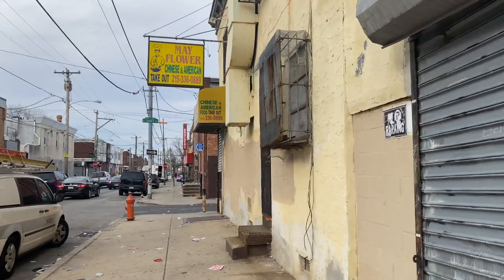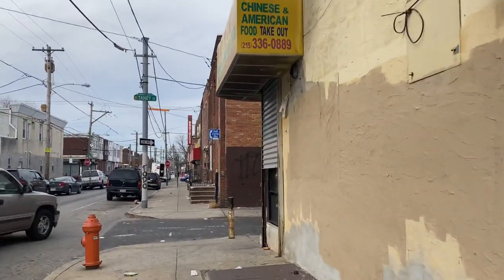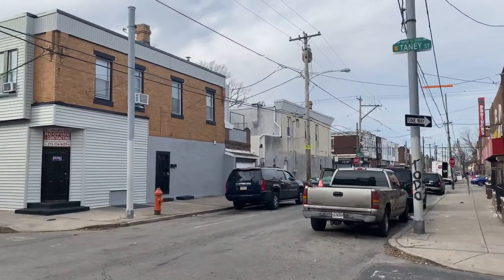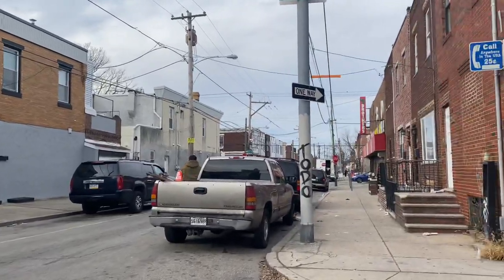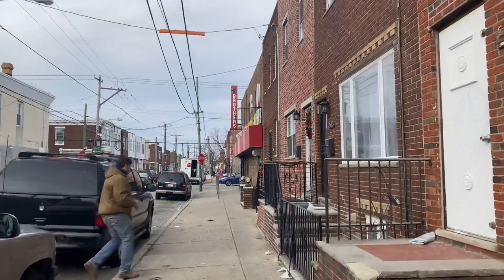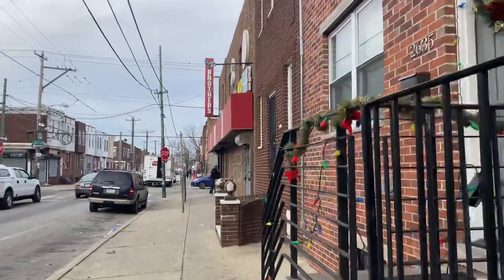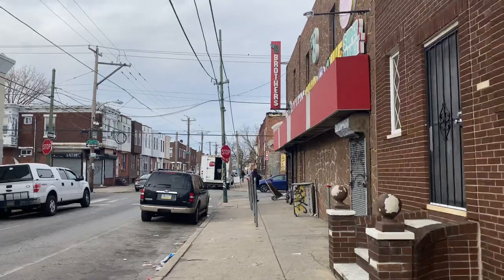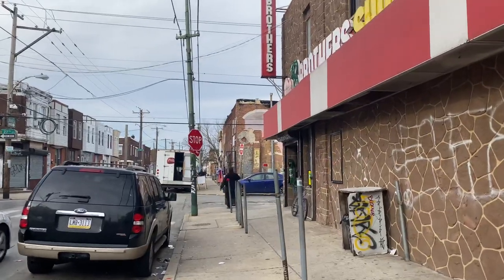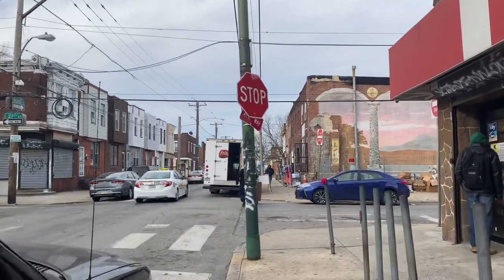Passing Mayflower Chinese and American takeout store. We got Castelli Roofing and Contracting on my left-hand side. We're passing the 1500 block of Taney Street. On my right-hand side, we got Eight Brothers Shop and Save. It looks like a supermarket. Eight Brothers Shop and Save. Passing 27th and Tasker.